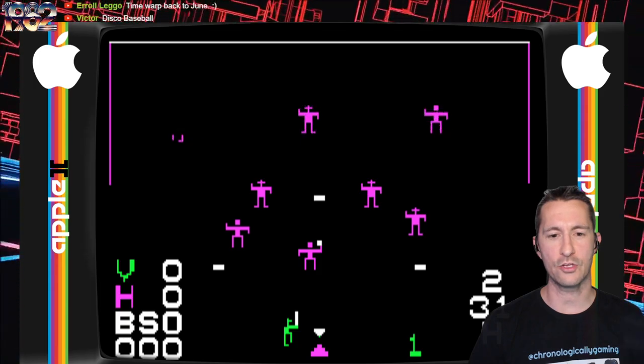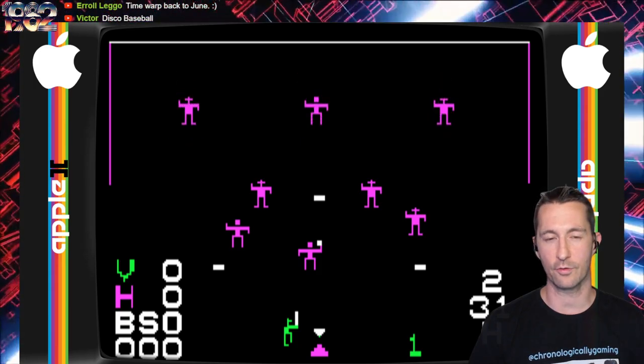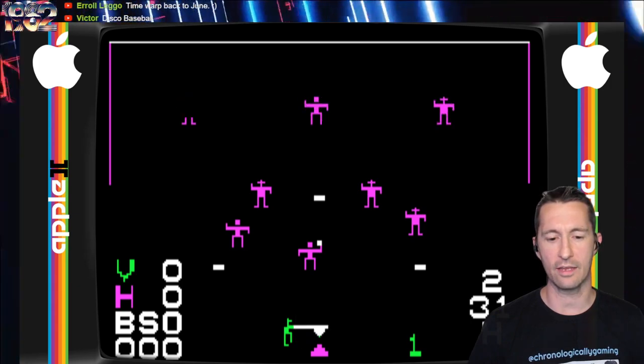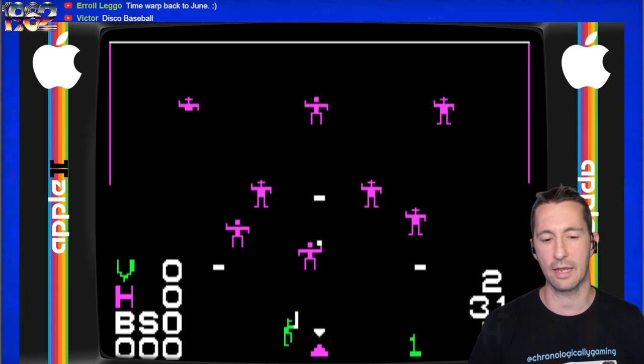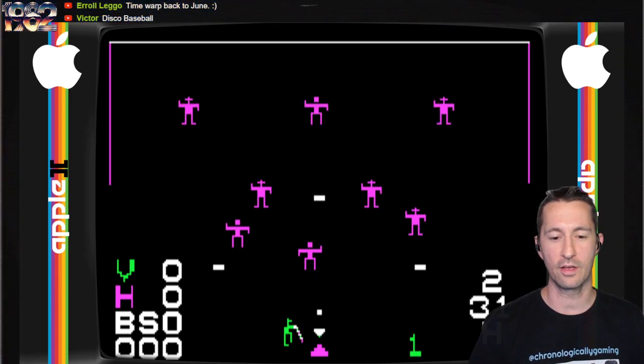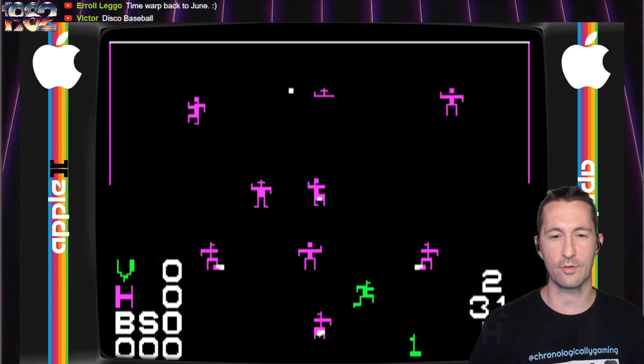We have both the control to move the outfielders for player one and pitch. And then we should have, where's my bat? Here we go. So player two, I'm playing both at the same time. Player two can swing the bat. And then we also have the ball to be thrown. Got it. Go, go, go, go, go.